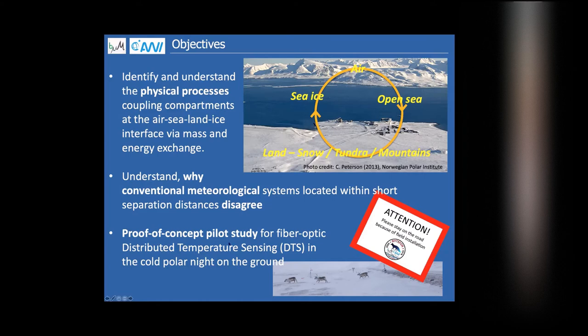And third, and last but not least, we wanted to conduct a proof of concept pilot study for using fiber optic sensing in this harsh polar environment. First, to test mechanical break strength. Does it actually hold up? But secondly, is it feasible? We do not want any harm to humans, interaction with road traffic, or harm to wildlife. So one of the goals was, can we actually do it in this Arctic environment?